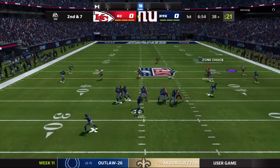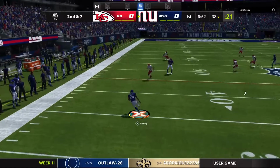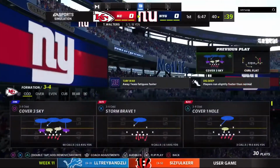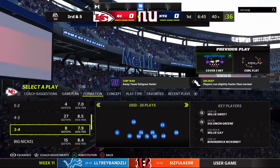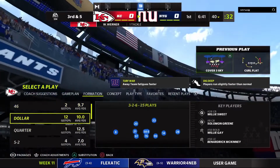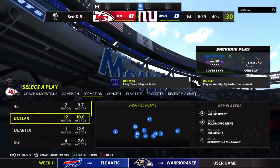Because when you're able to do that and you don't give up big chunks of yardage after the catch, now you put the offense in a position where every series they have to work hard to pick up first downs, and you tend to stall them out when you do that. Only able to gain a couple there, and that'll make it 3rd down.